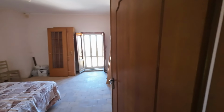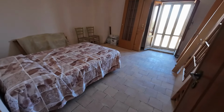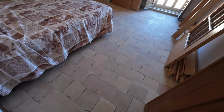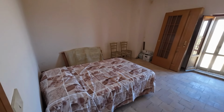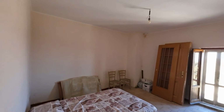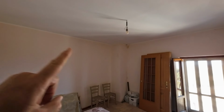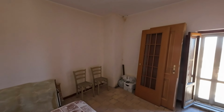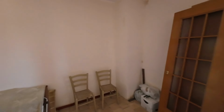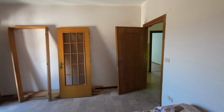So the first one, great size, and some of the original terracotta flooring as well. It looks like it's had some sort of infiltration near the fireplace, but I will speak to the owners about that because I'm sure that they said that they've resolved that problem. It usually does happen around the fireplace areas, the chimneys should I say.